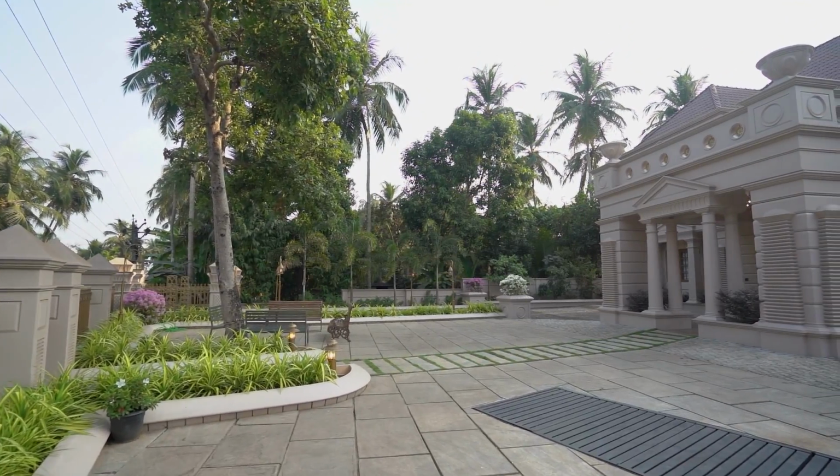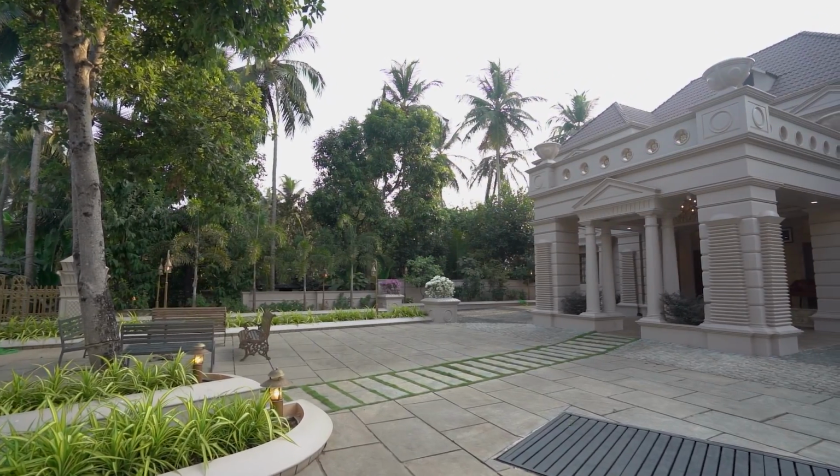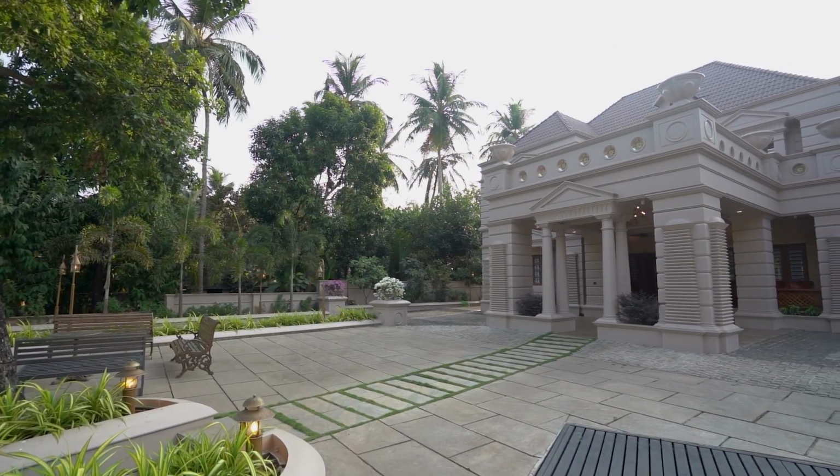Interior works of this home is done in a combination of contemporary and colonial style. Vast spaced landing is done attractively with good atmosphere.